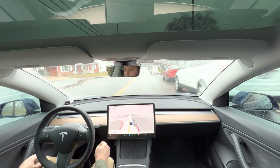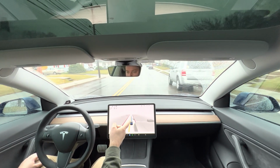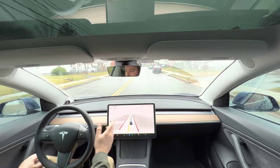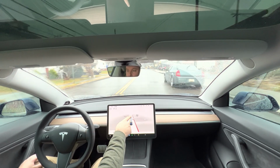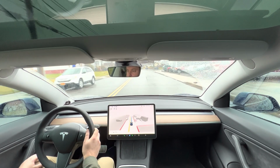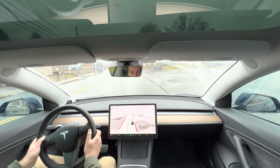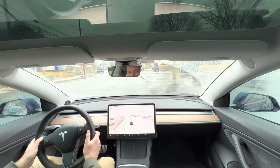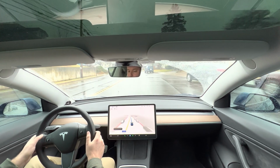Get rid of this, full screen. So it's doing a really good job of rendering and avoiding all these vehicles and all the lines. It sees all of the driveway bibs. It's predicting all of the intersections pretty well. This is going to be weird. Yeah, I'm going to take over because that's weird. Turn left onto Salem Avenue.